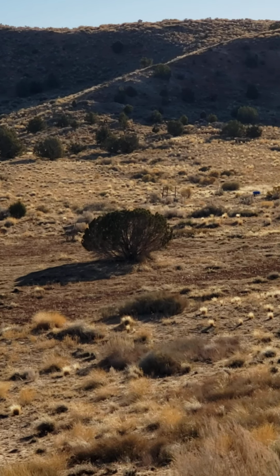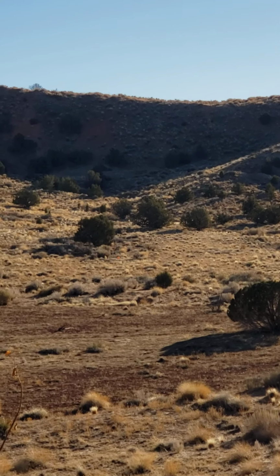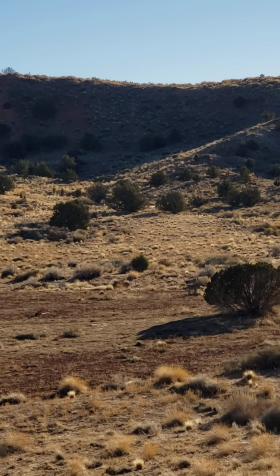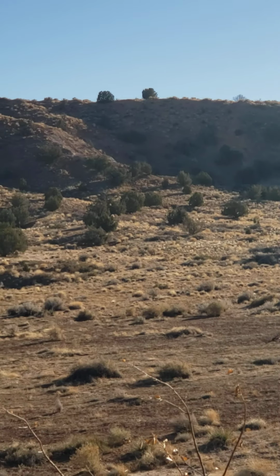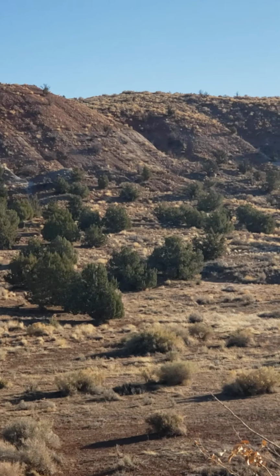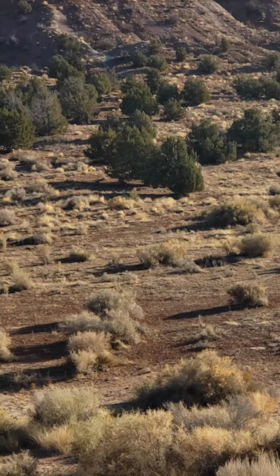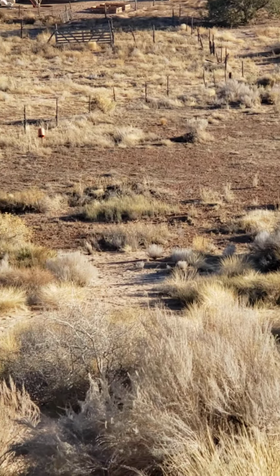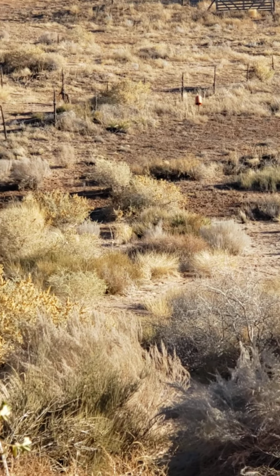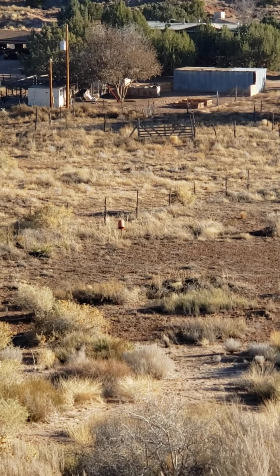There are some orange buckets that are out here. I think there's one about right there, and they run up the property line, and there's another one right over in there. So I don't know if you can zoom in on that. There's one, let me see if I can find it. Where did it go? There's one right there.